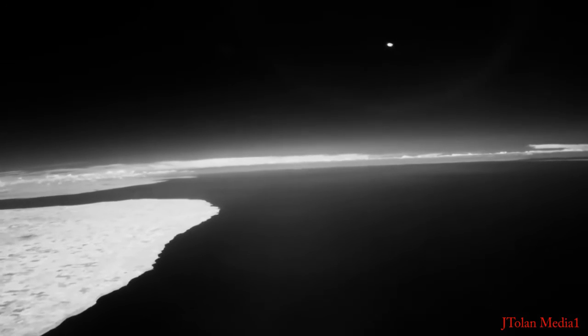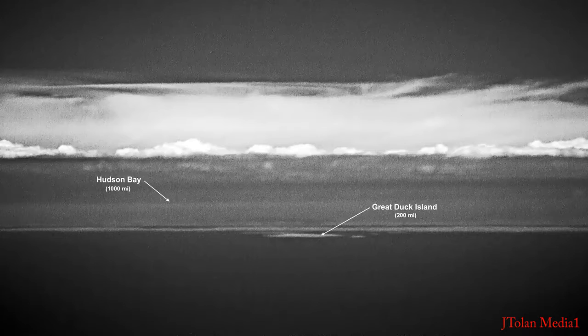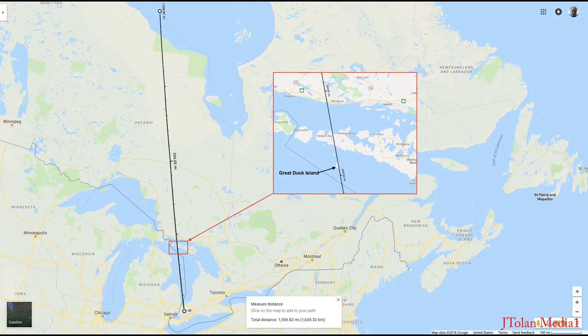Now we're zooming across Lake Huron. Look at that. I'm just blown away by this stuff, folks. Wow, look at that. Seeing clearly across the lake. Now that's Duck Island or something. There we go, Great Duck Island. And way in the distance, that's Hudson Bay, over 1,000 miles away.